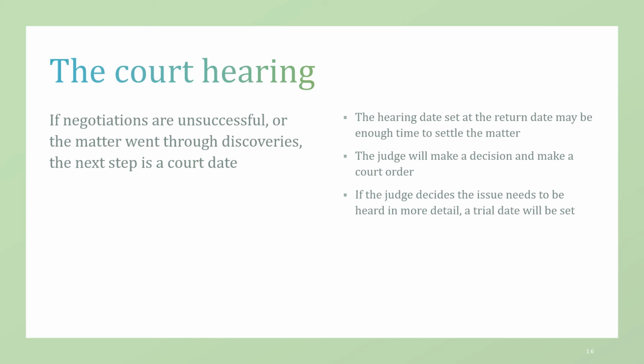The judge will have received both the statement of claim and statement of defense before the hearing date, along with any additional affidavits, and should be familiar with the basics of the issues. However, if the judge determines that the matter needs to be heard in more detail, the matter will be set down for trial at a later date. Because estate litigation contains a lot of he said, she said accusations, it's not always possible for the judge to make a decision at the hearing date.